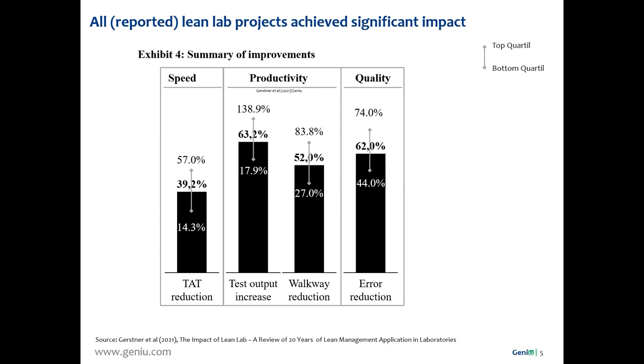But with data, you always have to be a little bit careful. There are likely also projects which have not been reported, and those are maybe not as successful. So that's also what everybody has to consider, that those projects which got reported are likely those which are successful. So there might be also others who didn't gain as much as they wanted, but they didn't publish. That can happen. So the key takeaway of that is, if you do or want to do lean, there is a lot of impact there, what you can achieve, but you have to do it basically right.